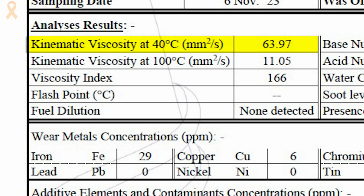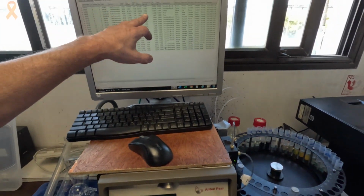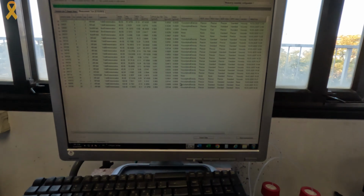Let's start with viscosity, measured at 40 degrees Celsius and 100 degrees Celsius. This value represents the oil's resistance to flow. The viscosity we got matches the engine oil that was in the sample. When the viscosity does not match expectations, there could be several reasons.